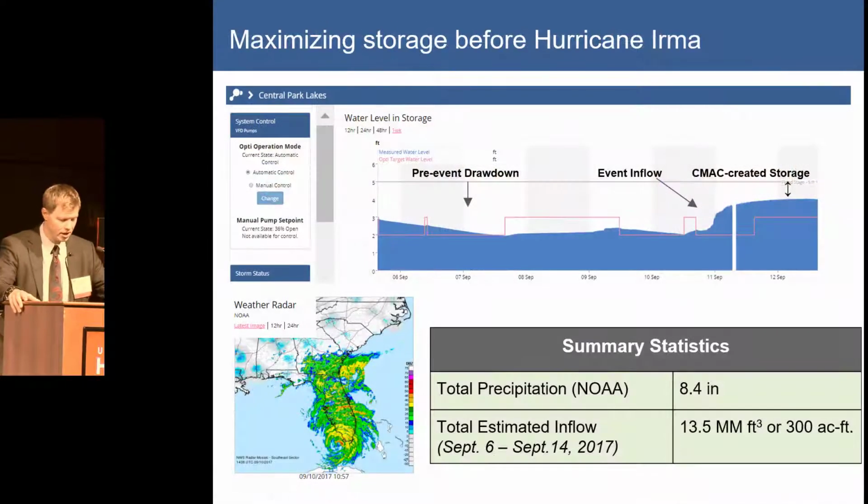So the event, Hurricane Irma. This is real data from the event, a shot of our web-based dashboard. I'll just walk you through what it is here. On the top left, authorized users can take manual control, but typically the system is in automatic, meaning it's actually acting on its own. It's autonomous. It's looking at the forecast and the level to make decisions about when to release water to meet those specific objectives. So imagine having hundreds or thousands of assets. These would be difficult to control just by humans making decisions.